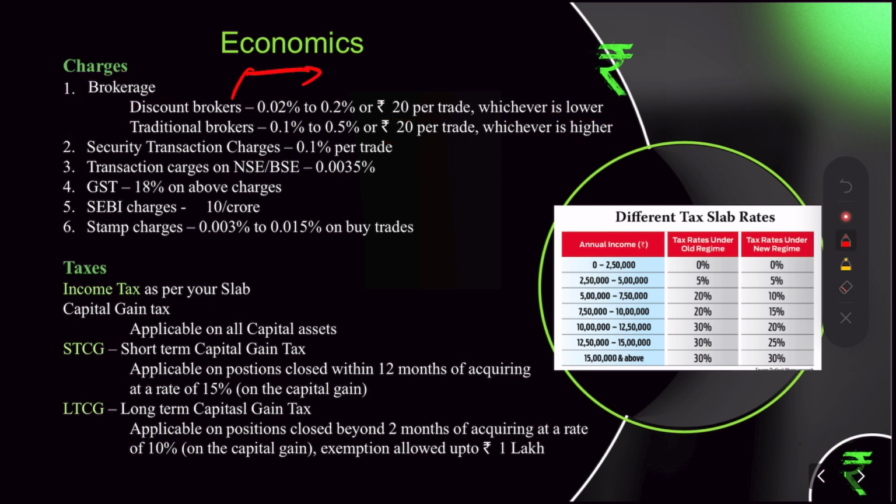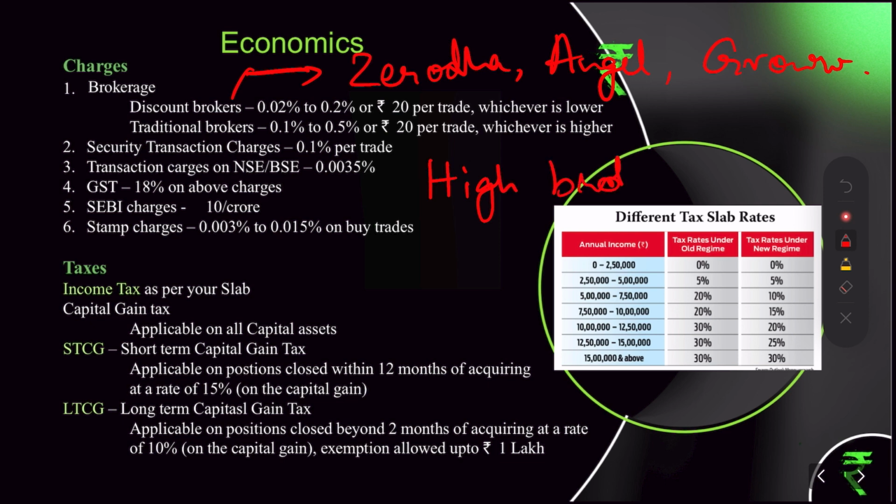That is the reason I suggest everybody to open trading accounts with discount brokers like ZERODHA, Angel One, and Grow. The advantage is that you don't have to pay high brokerage fees. ZERODHA gives you 0.03% for equity delivery, Angel 0.03%, Grow gives you 0.05%, which on the long term is a little higher because it is almost 2 times the other two. Based on your convenience, you can select any of these.